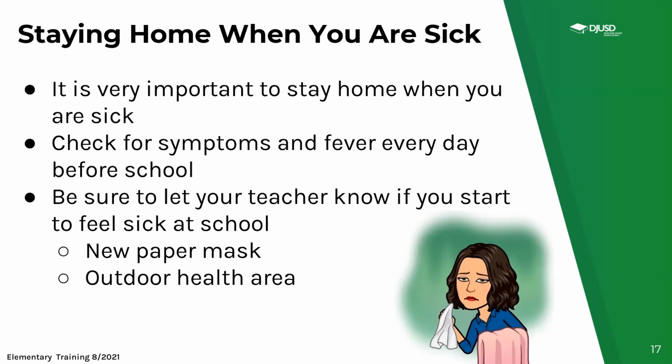Every morning before school, your parent, guardian, or a family member will check you for symptoms and see if you have a fever. However, sometimes people start to feel sick when they're already at school. If you start to feel sick when you're at school, just let your teacher know. Your teacher will give you a new paper mask to put on over your face covering and let the office know so they can call your parent or emergency contact to come pick you up from school. Let's watch a video about the symptoms of COVID-19 and staying home when you're sick.